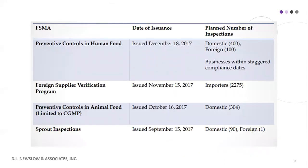This slide was released by the FDA. Every year there is an FSPCA annual conference, and they always have FDA people that present. This past year, 2018, in the summer, they released numbers of the investigations that were planned for the next fiscal year. So the planned number of inspections for the different regulations is here. For example, for preventive controls for human food, they plan to do 400 domestic inspections and 100 foreign inspections.